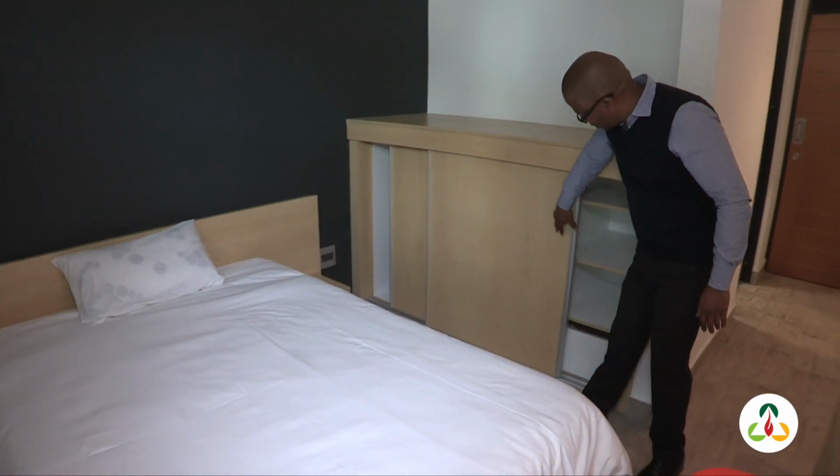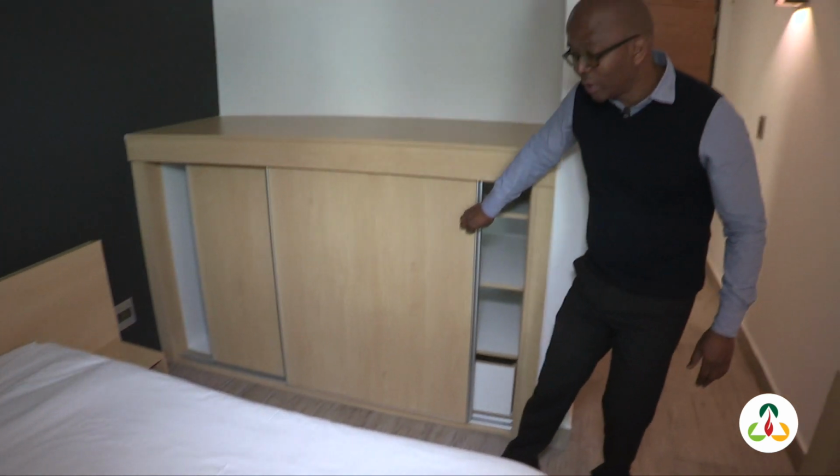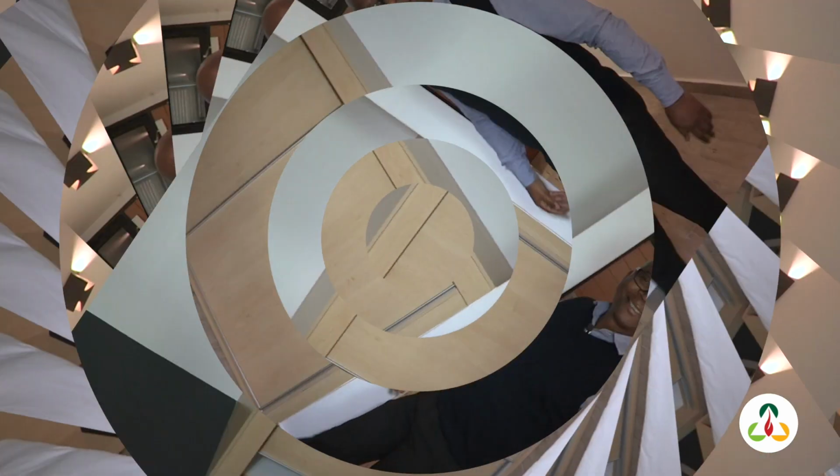Nice little cupboard over here where learners can put their own stuff, or anyone who wants to book this accommodation for us. And again, it comes with 2 pedestals as it has a double bed.